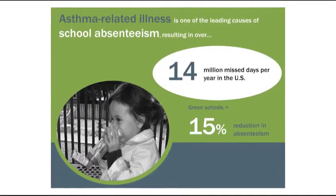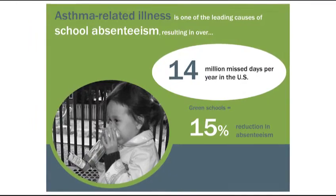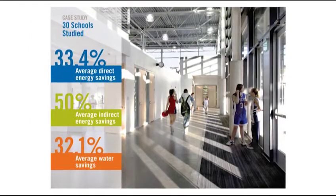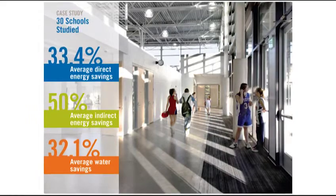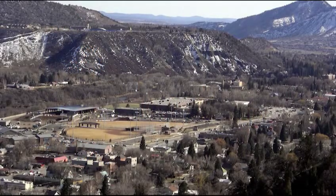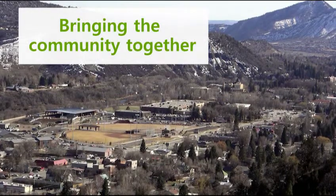Green schools also have healthy air. By maintaining ventilation rates throughout the year, sickness from airborne particles is substantially reduced. Over 30% direct average energy savings. So you can see that you're likely to save a considerable amount of money each year and over the life of your building. Getting to a green school takes bringing the community together around common goals.